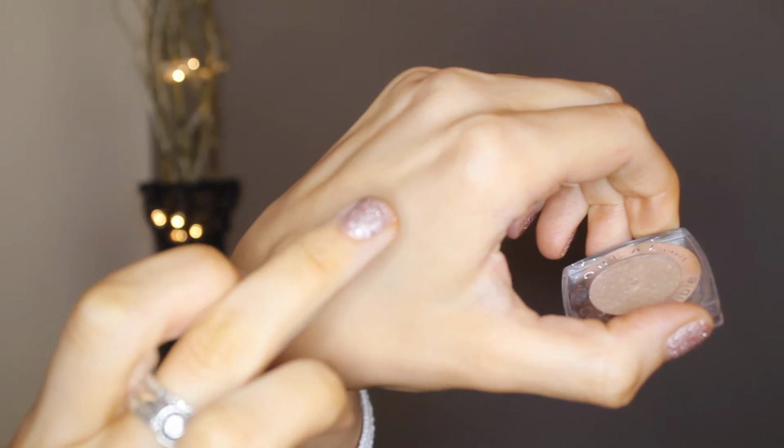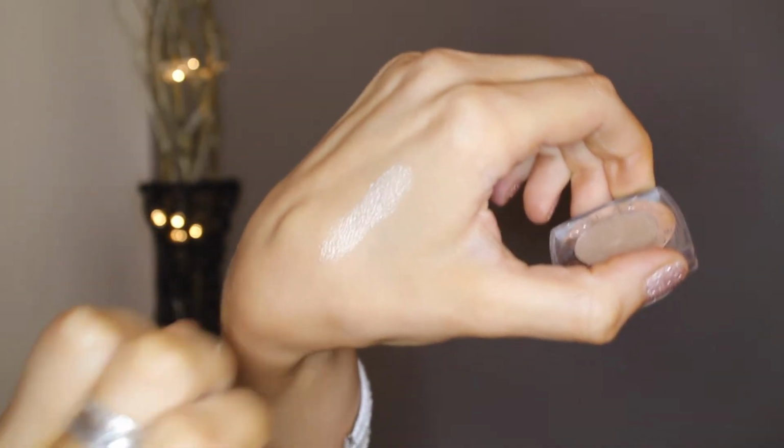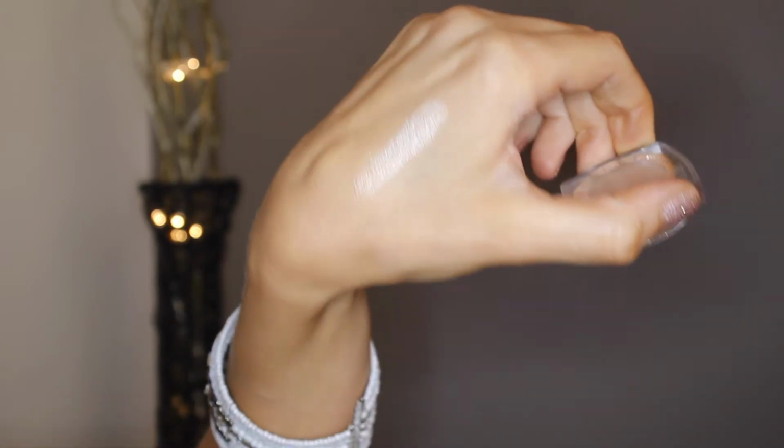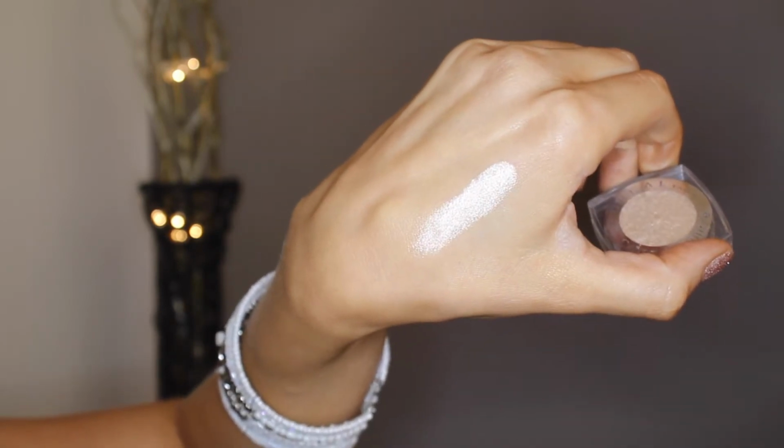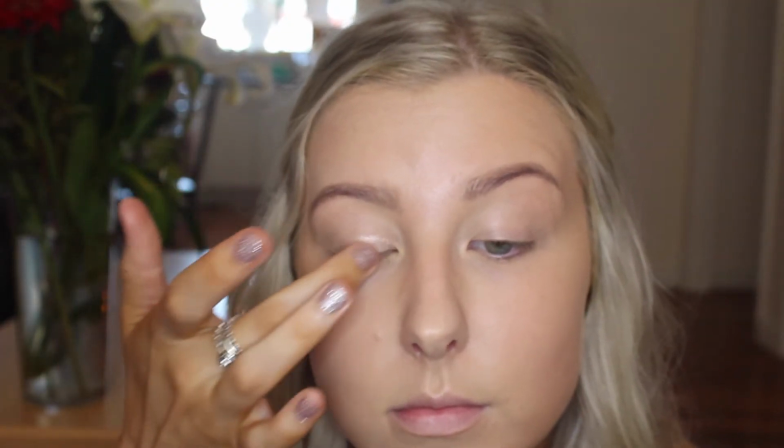Now I'm taking this L'Oreal pressed shadow and it is so beautiful. Look at that. Oh my god. It's gorgeous. So I'm just going to use my finger to press that into my eyelid, as you'll see right now. And you can see it's just such a metallic, beautiful colour. I love it.